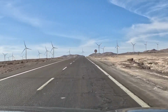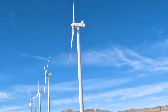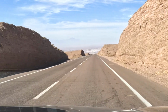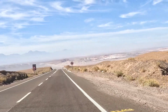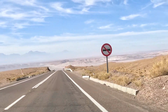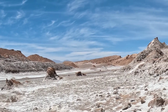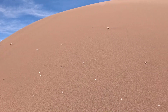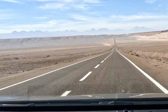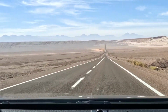The Atacama Desert is often misunderstood as a barren wasteland, but it's actually a treasure trove of biodiversity and dramatic scenery that's begging to be discovered. One of the most striking things about the Atacama is its sheer scale. It's the driest non-polar desert in the whole world, covering a vast area of northern Chile. The landscape is dotted with towering volcanoes, salt flats and sand dunes that stretch as far as the eye can see.